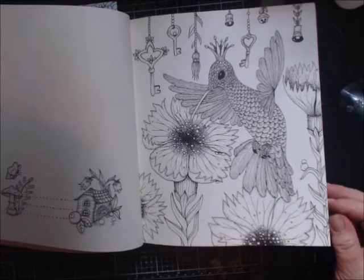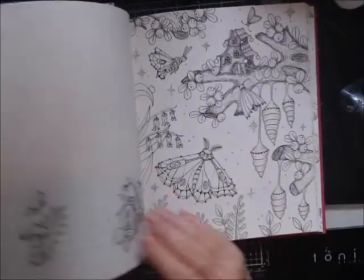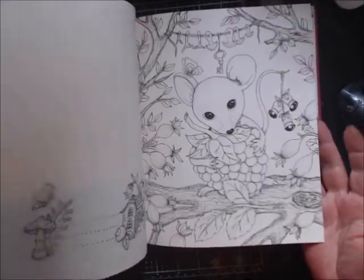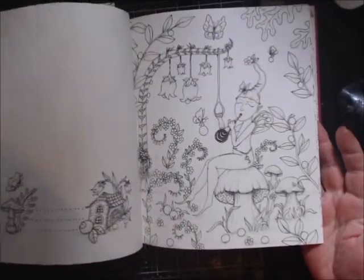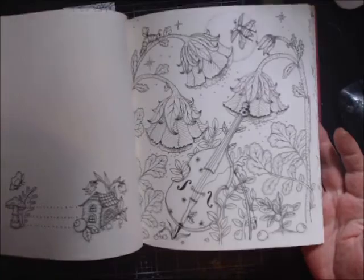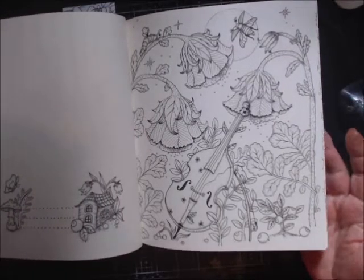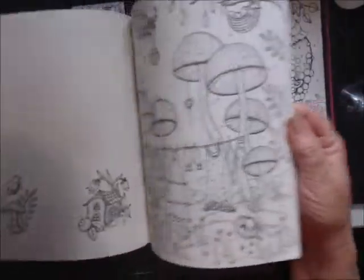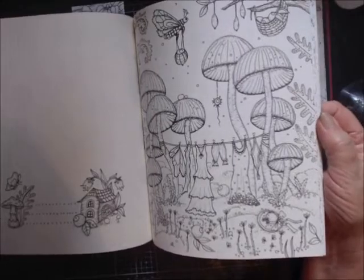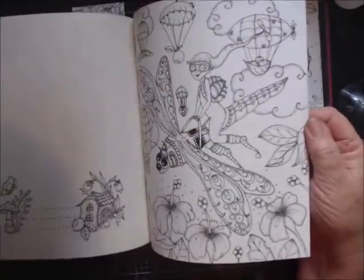So I love that hummingbird. Look at that. Isn't that just beautiful? There's all kinds of great pictures in here of different things, and it's going to be time consuming to color these kind of pictures, but it is also very, very, very relaxing, and it frees your mind up from worrying about different things and thinking about things you can't change anyway. So I'm going to have fun with this, and I can't wait for the other ones to come in.